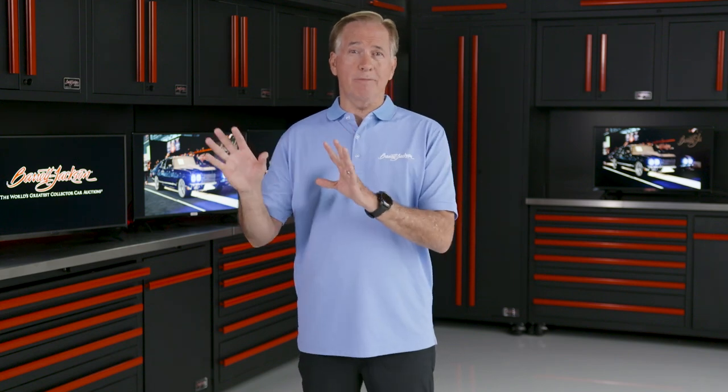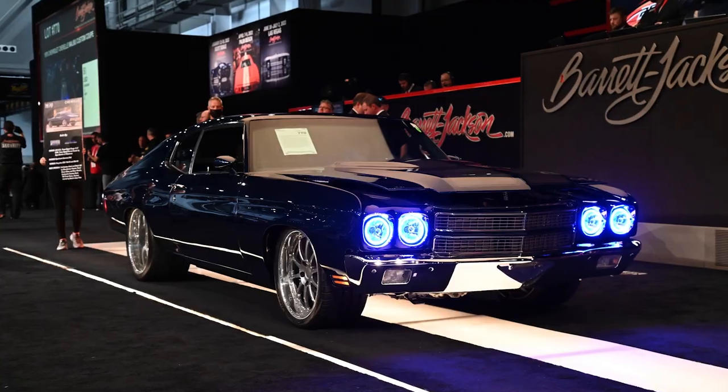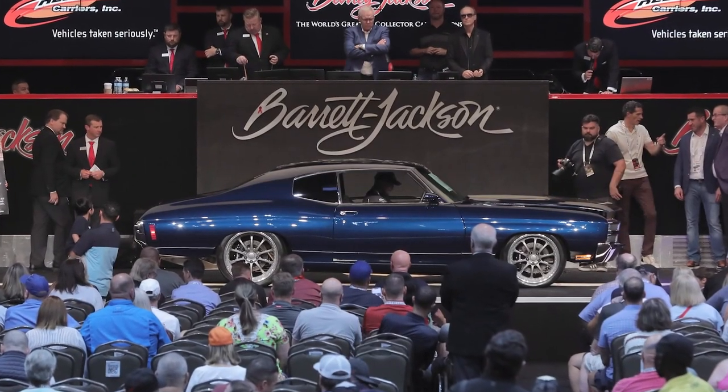Okay, we're going to go from that original Chevelle to a custom Chevelle. In this case, it's a 1970 Chevelle Malibu Custom, stunning three-year professional pro touring build. It's got a 6.2-liter engine, a 9-inch rear end. Let's watch this one cross the block.